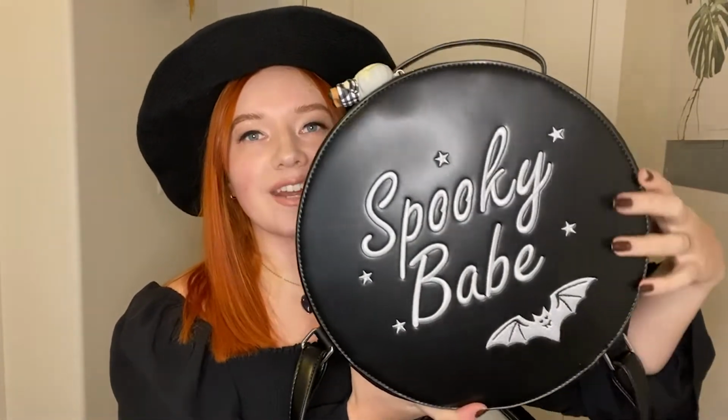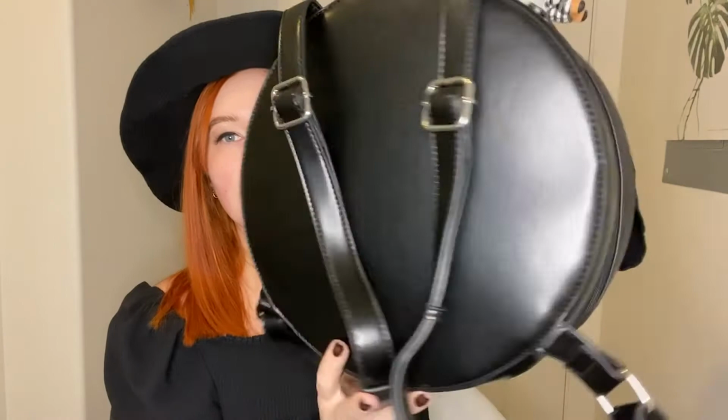But it says Spooky Babe on it. It's a really soft vegan leather. Like, it's velvety soft. I love the texture. It is super silky, and I like the circle design because it's definitely something different. Usually bags are the square or rectangle design. So I absolutely love this, and it kind of reminds me of the moon, which makes it a lot more spooky-esque, I think. So yeah, and it's pretty simple. That's all in it. The rest of it is black.